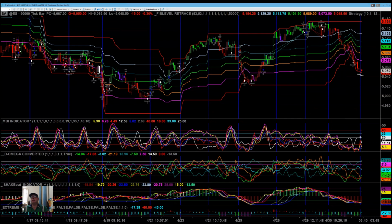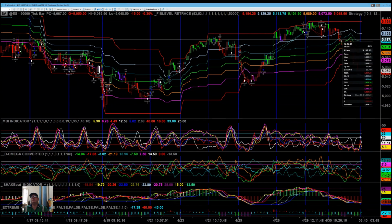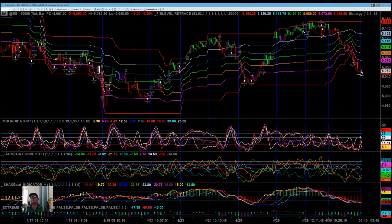But from a 50K standpoint, we started with that MBI white spike. It's right up here. We went red because magenta dipped over. It held on for a little bit, but once it crossed below and you ended up with that white spike, it was a full trigger right there, and boom. Not only did we hit the zero, came all the way down, filled that positive extreme from right there.